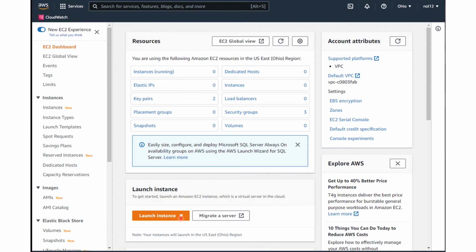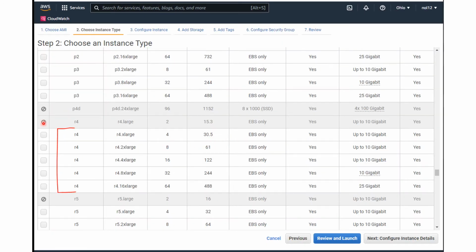If you click on this drop down box over here, you're going to get to the different instances, and then you can choose whatever. You have to scroll down in this page, but there are a lot of instance types depending on how much storage you need, how much memory you need, how powerful the CPU, how many CPUs you want, the type of networking that you want, and that kind of stuff. But here we are talking about the R4 family, and again, it depends on how much memory and all that kind of stuff.